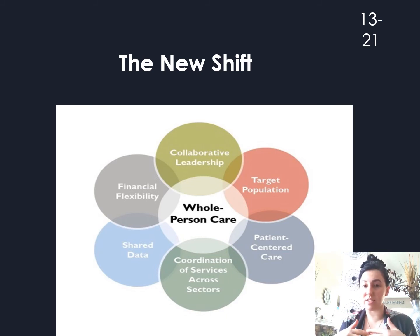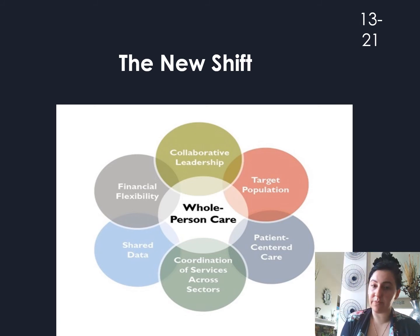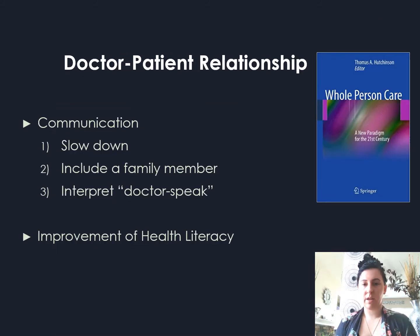Okay, so the patient needs to be part of that team as well. Okay, so this doctor-patient collaboration, right, working as a team. What's key here in this team, especially with older adults, is communication. So some steps that can be used in this practice, or best communication practices, can be to first slow down.